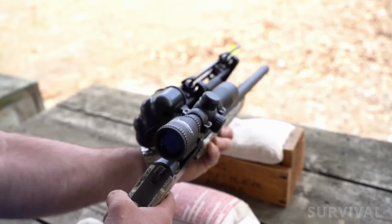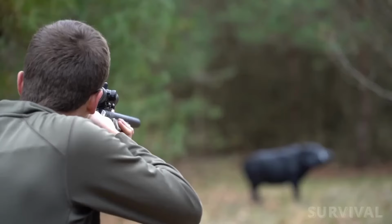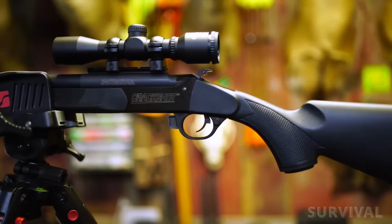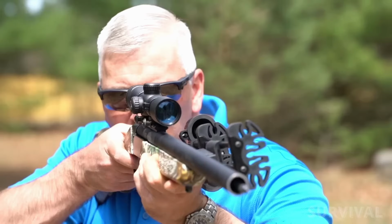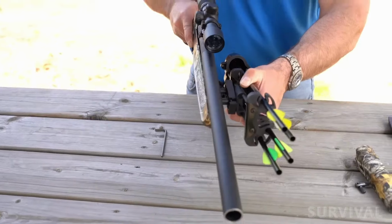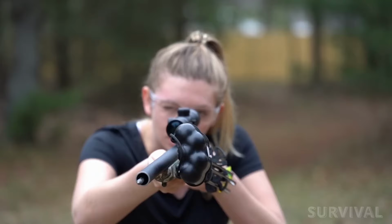The small powder charge in the XBR power load emits a low decibel reading when fired, but hearing protection is still recommended. Thanks to its well-designed synthetic stock, the Crackshot XBR is ergonomically pleasing when shouldered. The rifle is surprisingly light, weighing about 4 pounds. There's a side mount quiver that runs along the barrel for storing and carrying up to 3 arrow bolts.